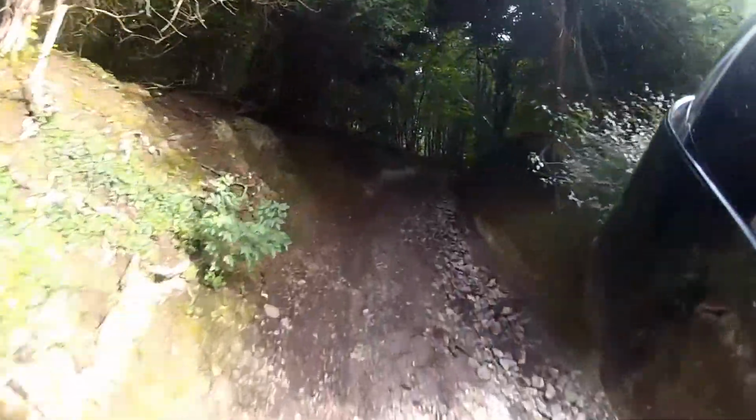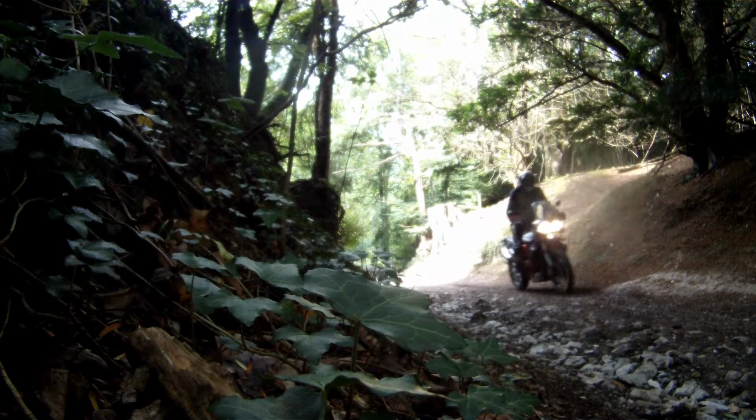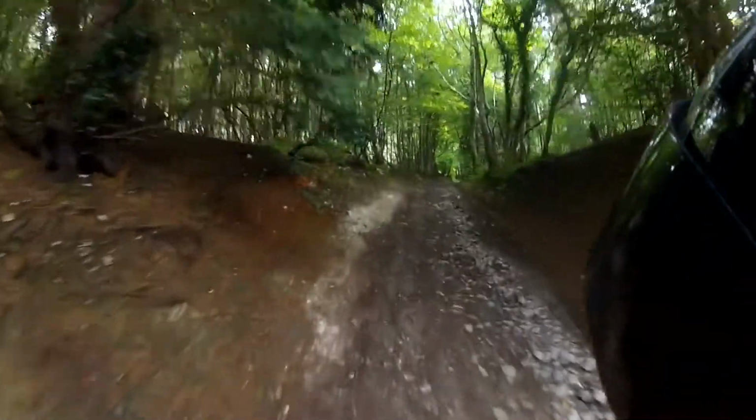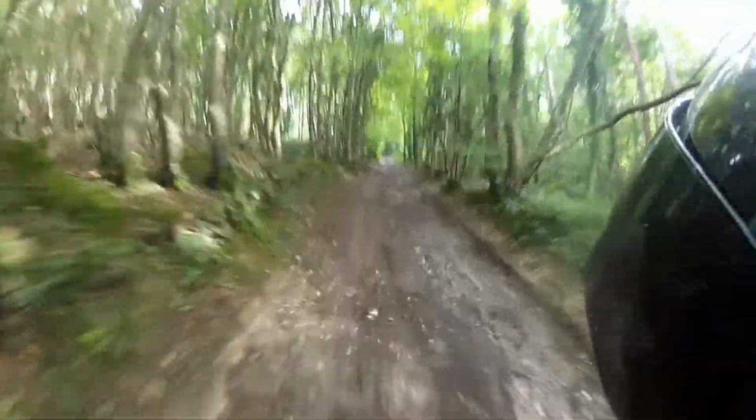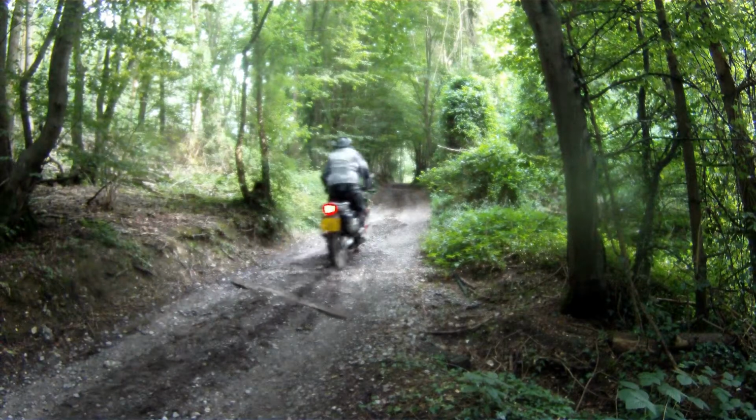This is a non-permit byway over near Vigo village in Kent. What I've done is I've put two map locations on the end of this video, and I've also done a couple of pictures of the start and finish of the byway as well, so hopefully you can easily find this on a map or when you're going out searching for it.